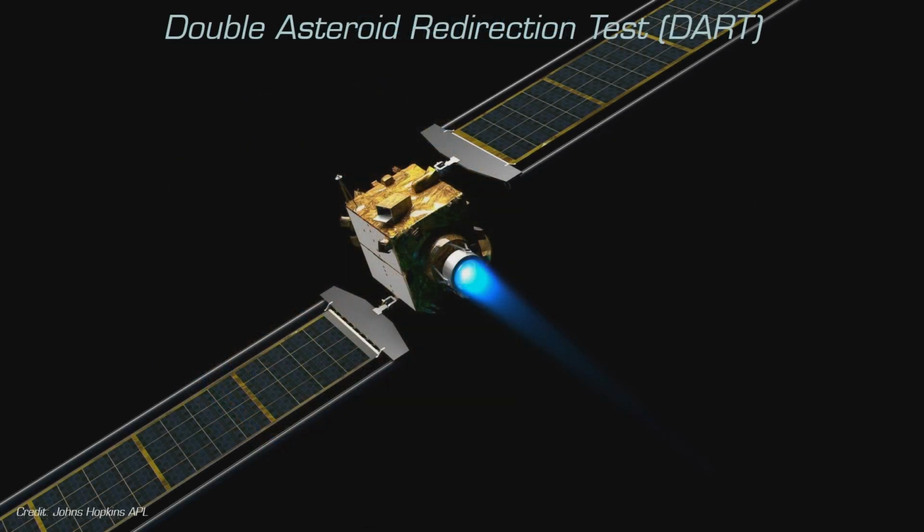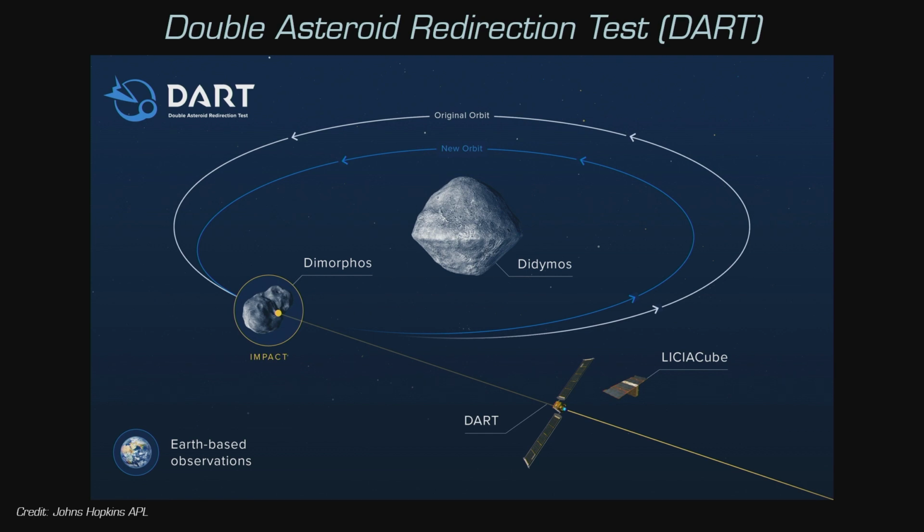All right, my last story, and we'll finish up in just the next couple of minutes, is about the Double Asteroid Redirection Test, which is the DART mission. This was the mission that smashed into an asteroid back in September of last year. The reason why planetary scientists wanted to do this, and why this was supported by NASA, is because there are thousands of asteroids that are in orbits that cross the Earth's orbit.